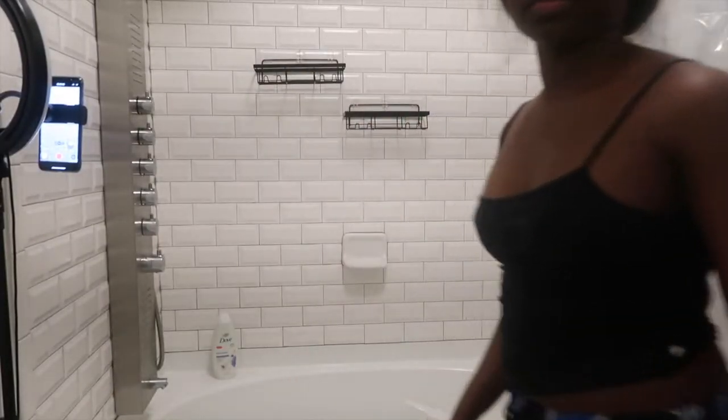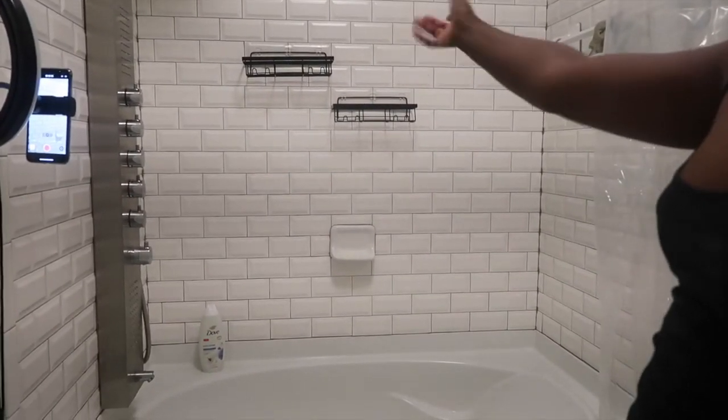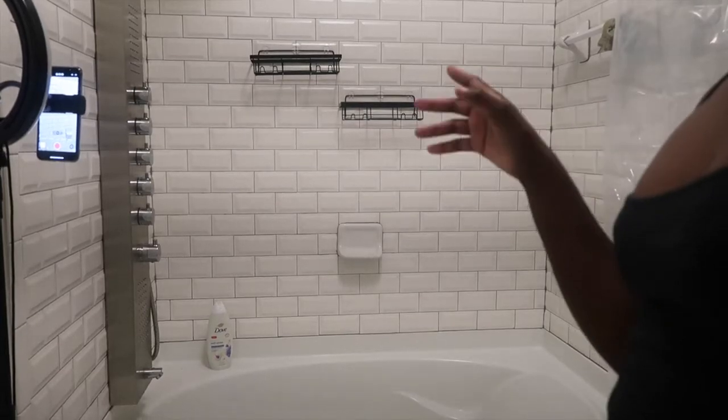Y'all, how that look? I feel like it looks good. I feel like this one, like the thin look, is crooked. Like the shelf itself would kind of look crooked, and I don't like that. But we finna put our soaps on here.